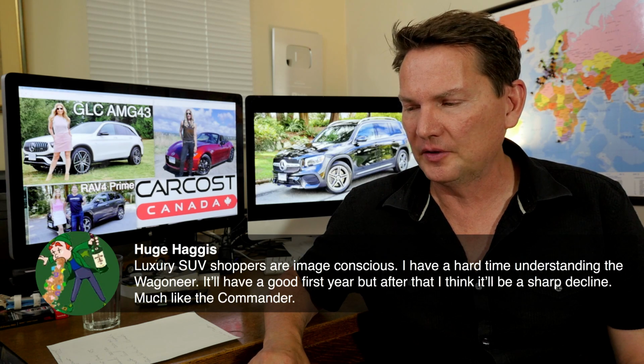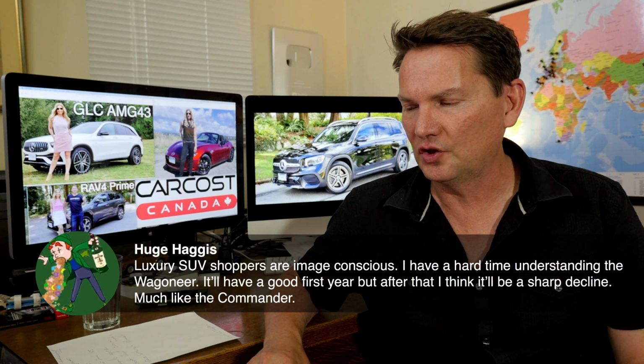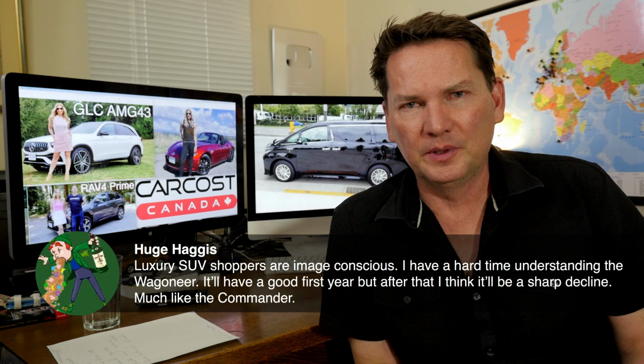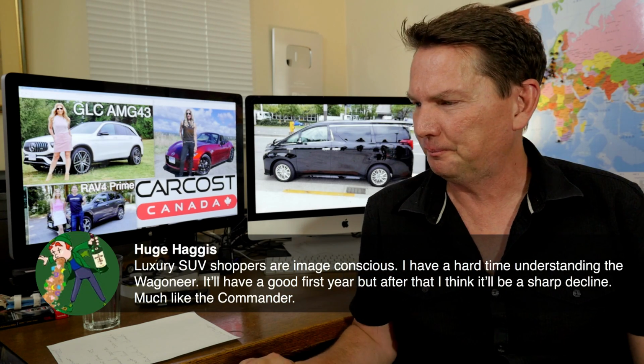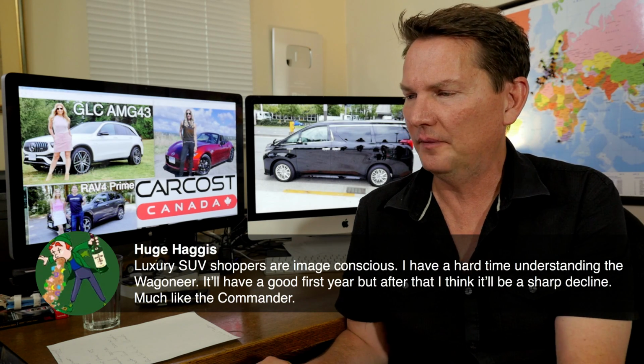Hey, Huge Haggis is here. Luxury SUV shoppers are image conscious. I have a hard time understanding the Wagoneer. I'll have a good first year, but after that, I think it's a sharp decline, much like the Commander. Excuse me. The Commander was ugly, though. This isn't. Let's go back to the pictures again.